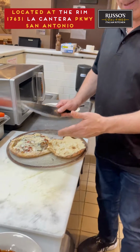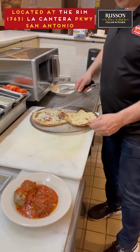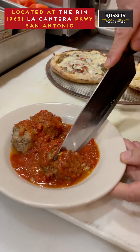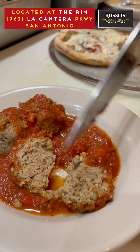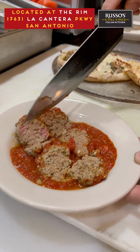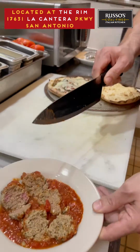Check out our new sandwiches. This is our flatbread meatball parmesan sandwich with fresh mozzarella cheese. Look, are these meatballs beautiful? Look at these. These are homemade meatballs. They're hand rolled. Look at the meatballs, all homemade with meat sauce, fresh Italian parsley, fresh basil, lots of garlic, like Mama used to make.